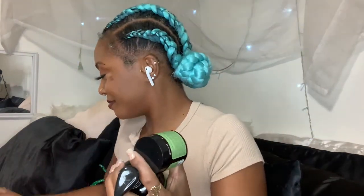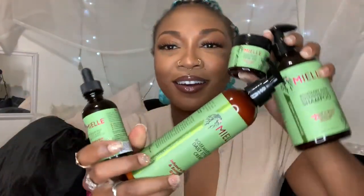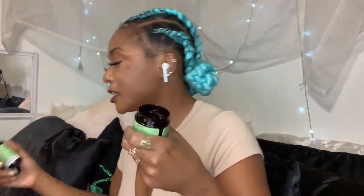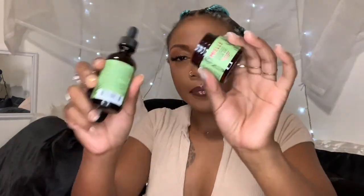Okay. I'm childish because this is really what I just wanted. Okay, this is the Rosemary Mint Strengthening Edge Gel, which is part of this collection, the Rosemary Mint collection. Okay. Let's smell it. See? These two are giving like a little bit of mint, but more like a chemically smell.